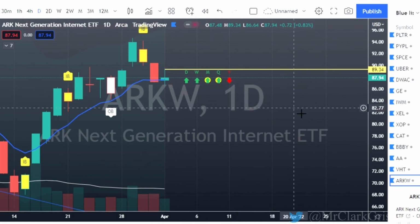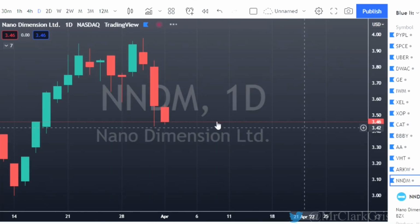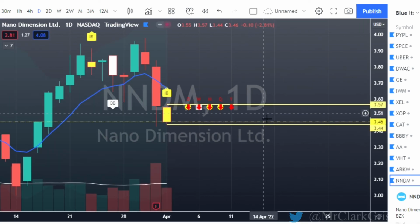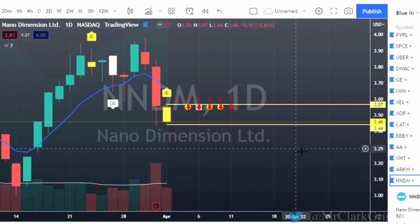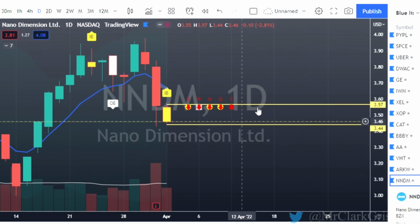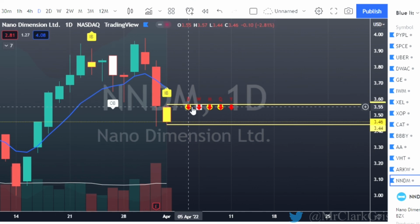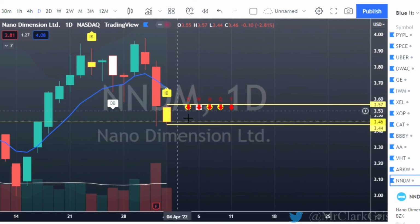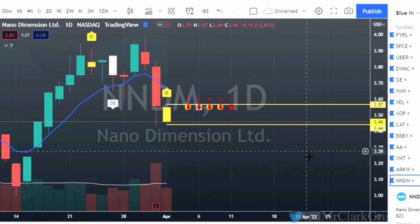2 down that finished green. We can look for calls on this one at 89.34. Nano Dimension. It's a tough one. It's a smaller share value, at 346 right now. Not for options, but for common shares, for the guys who play commons and they want to look for more share purchases due to the smaller dollar value. If this one reverses up, let's take this one at $3.57 as our trigger.